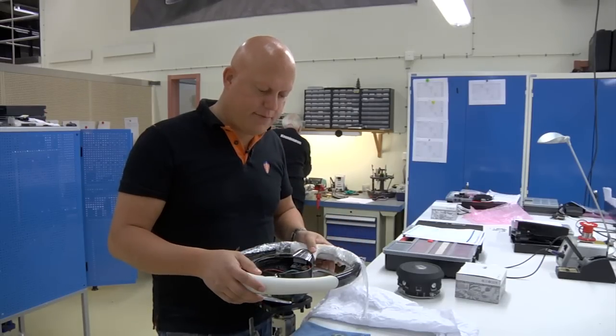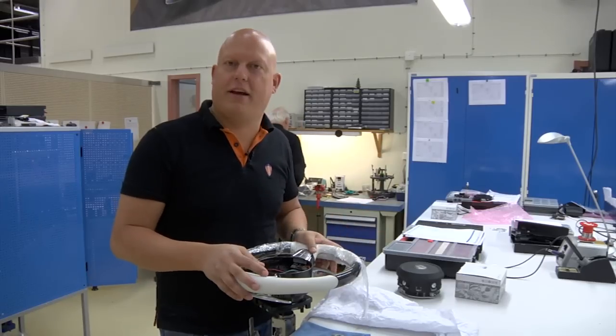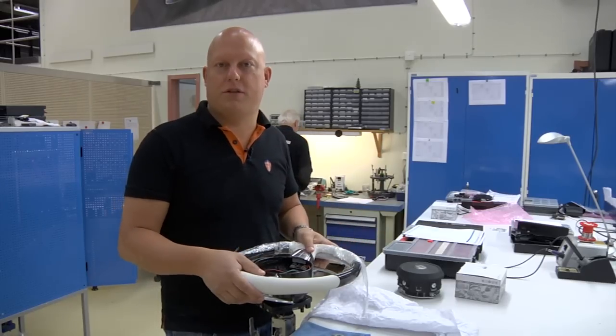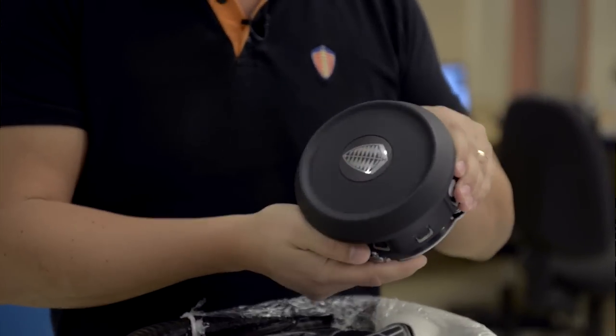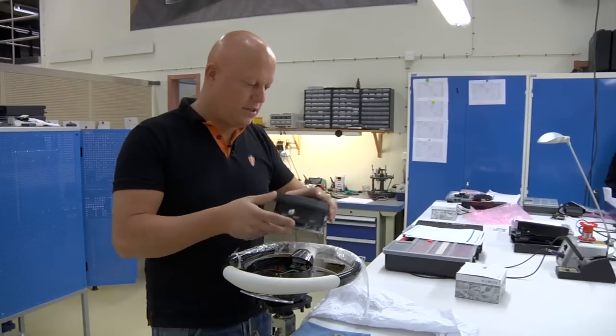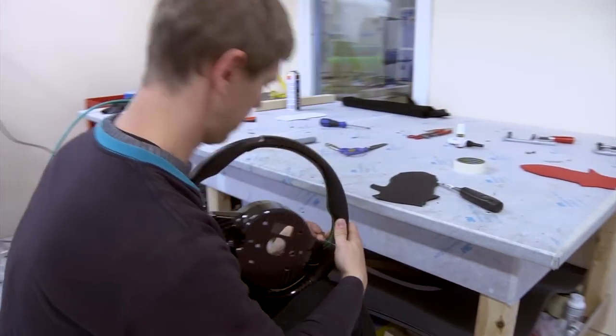I would say normally it would take almost the size of our company just to develop a thing like a steering wheel, but that's something we just do on the side. And of course, final part is the airbag that goes in. So it's a quite complex product, the steering wheel alone by itself.